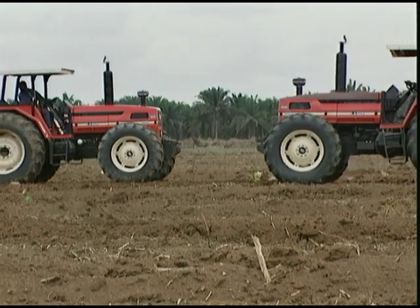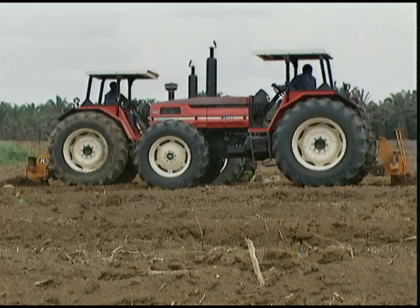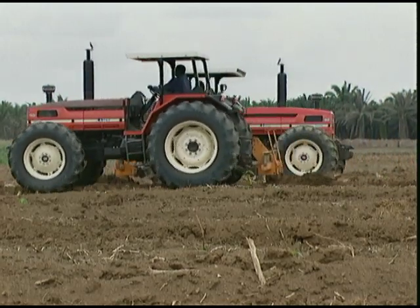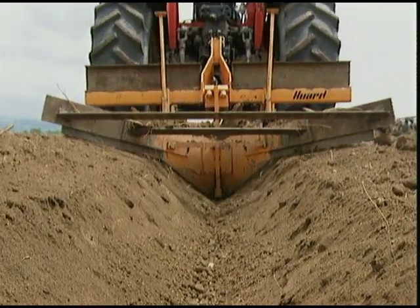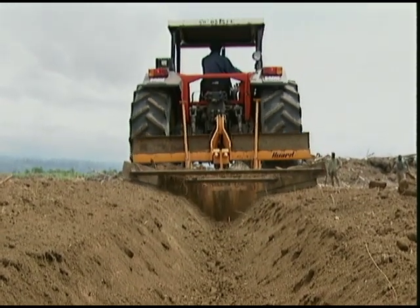Over a 5-year period, every field in the plantation lies fallow in rotation for 2 years. On this open land, subsoiling prepares the soil for the new plants. This will help the roots penetrate the soil and obtain the nutrients they need, and eventually lead to increased yields from the plants.